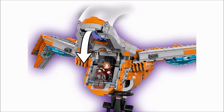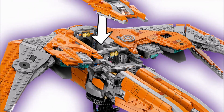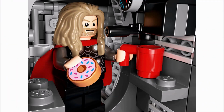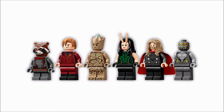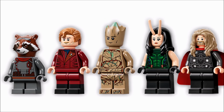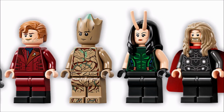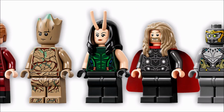The actual cockpit looks pretty good as well from what I can see, so I'm looking forward to kind of getting to explore that as well within the actual set. And then for the actual minifigures in the set here, I think they nailed it with all of these. I think Rocket looks really great, of course, being a more accurate version of that character. Then we get, of course, Star-Lord as well, who looks really fantastic. I love that hairpiece use right there in that coloring, so that looks really great. I think Teen Groot is also really fantastic with a more accurate version right here, so great to see that.